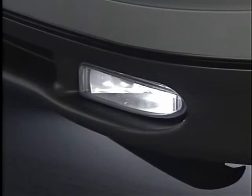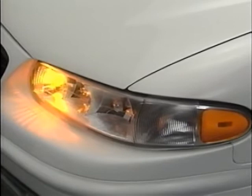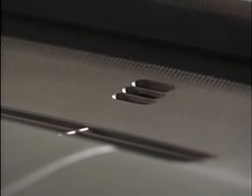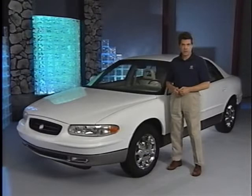As an additional safety feature, in daylight, the bright filaments in the amber turn signal bulbs are illuminated to function as daytime running lamps. When an ambient light sensor mounted on top of the IP senses darkness, it switches the daytime running lamp to a night mode, and the headlamps and tail lamps turn on automatically. A twilight sentinel system is standard on both Regal models.